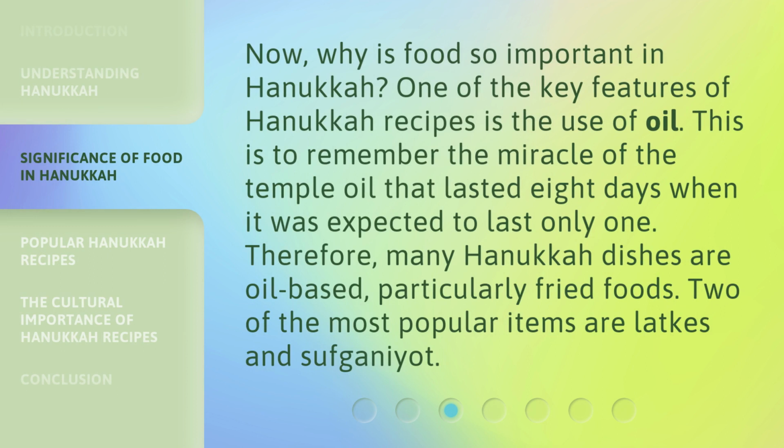Now, why is food so important in Hanukkah? One of the key features of Hanukkah recipes is the use of oil. This is to remember the miracle of the temple oil that lasted 8 days when it was expected to last only 1. Therefore, many Hanukkah dishes are oil-based, particularly fried foods. 2 of the most popular items are latkes and sufganiyot.